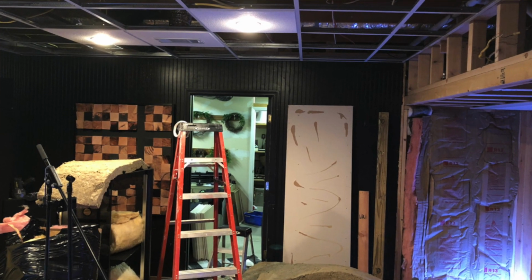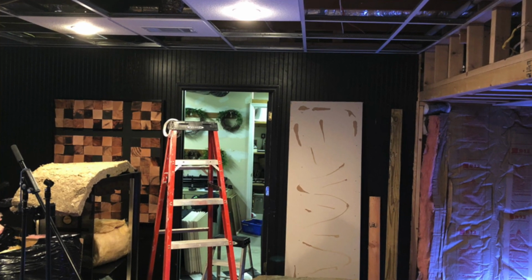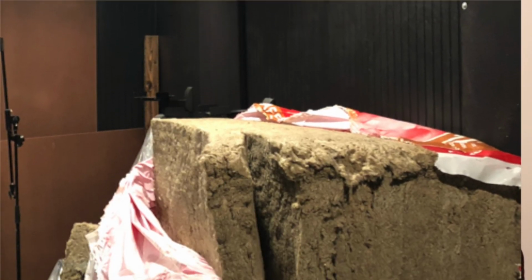Since the sound is traveling upward, we took down the drop ceiling momentarily and installed 2 layers of insulation. What is that called? It's Rockwool, and it's a brand specifically titled Safe and Sound, but Rockwool is generally the name that everyone uses for it. It's a very dense material, and I believe it is made out of some kind of rock somehow. Yeah, rock, that's why we used it.